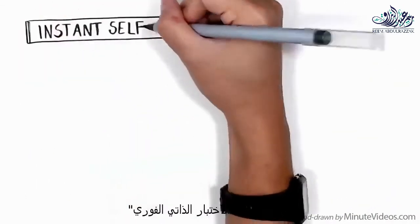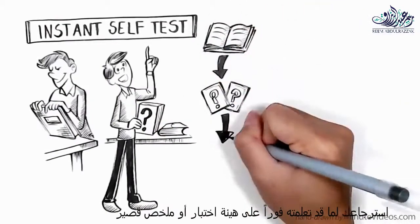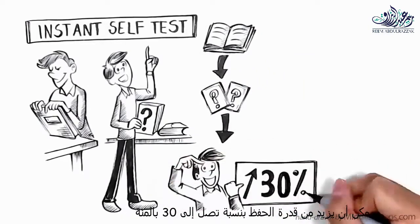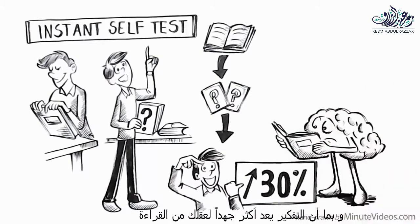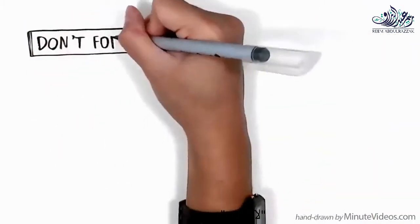Instant self-test. After you study, finish up with a quick quiz. Immediate recall in the form of a test or a short summary on what you've just learned can increase retention by as much as 30%. Because it's much harder for your brain to recall than to read, that extra effort creates deeper traces in your memory.